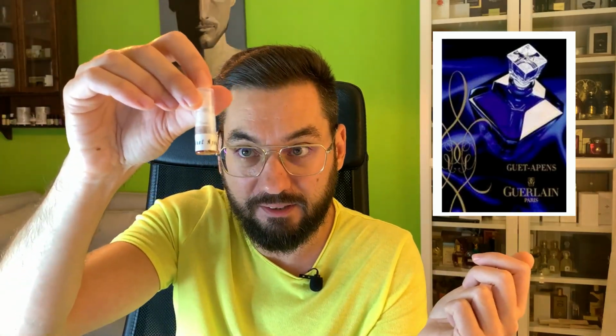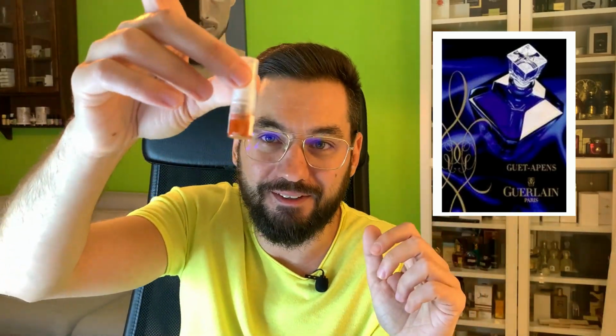So the reason this tie between Angel's Dust and Guet-Apens exists in the mainstream is because of Luca Turin. Luca Turin is to blame again. He said that this fragrance, Angel's Dust, is like an homage to Guet-Apens, which is Mathilde Laurent's fragrance from '99. I have this sample here from Sebastian Furtado.